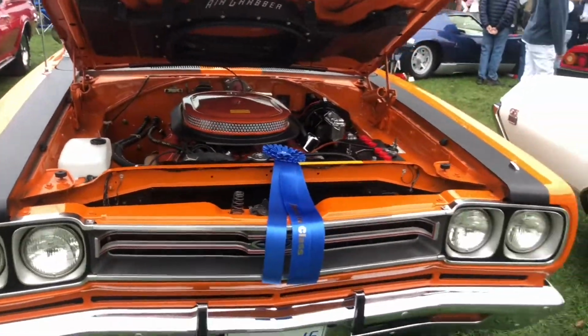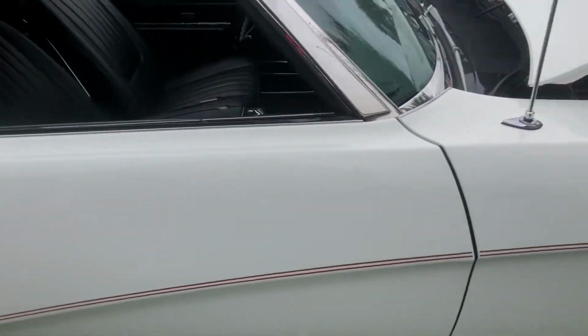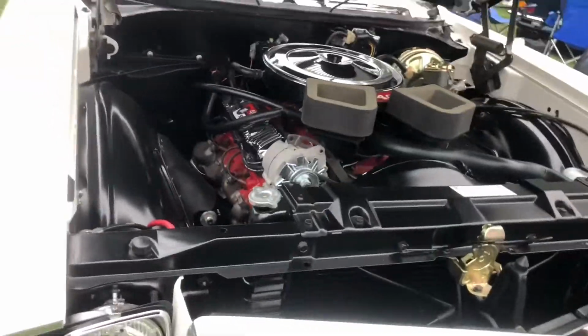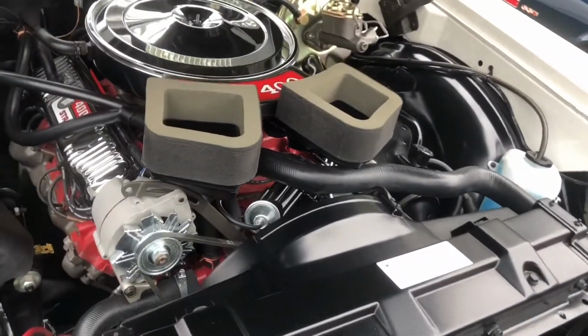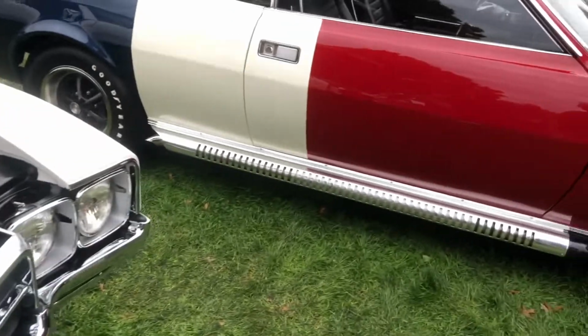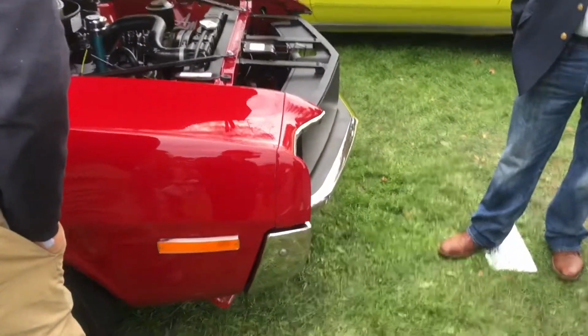Plymouth GTX. The FIA for this year decided to go on all regulation. It had become so expensive that even companies like Porsche and Audi said no, so the only one that was left was Toyota. Yeah, we were the same thing. AMC, yeah.